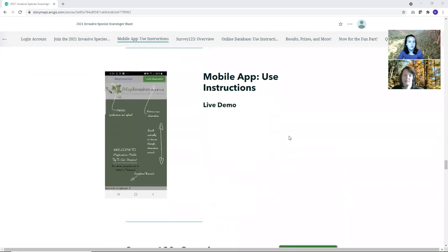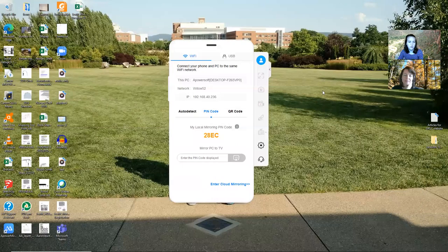Okay, so I'm going to be doing a demo of how to use the mobile app. I'm going to minimize my screen here and start sharing my mobile device screen. So give me a moment to do that.